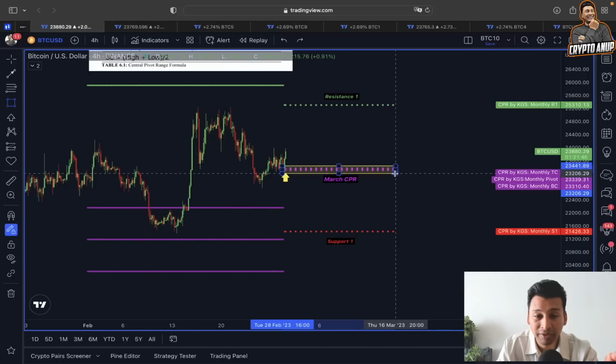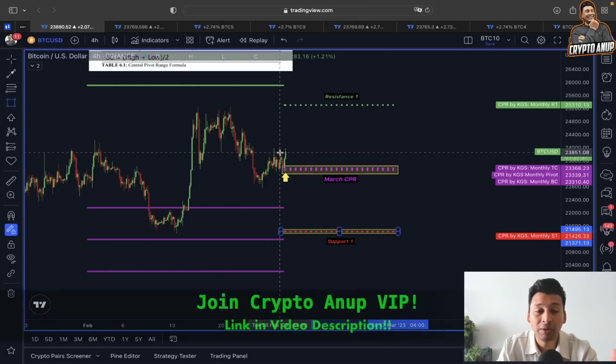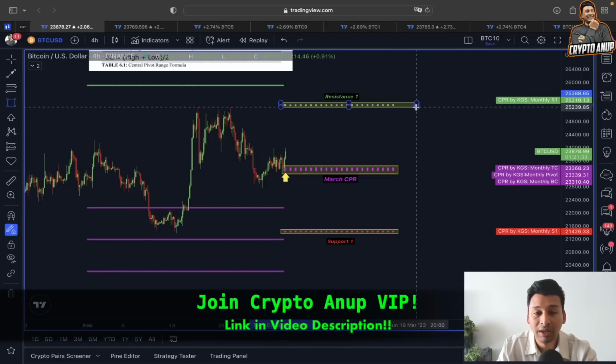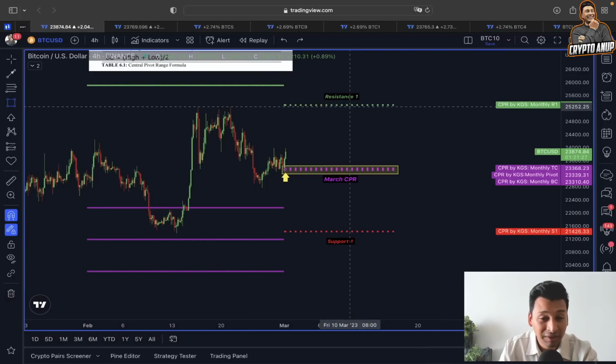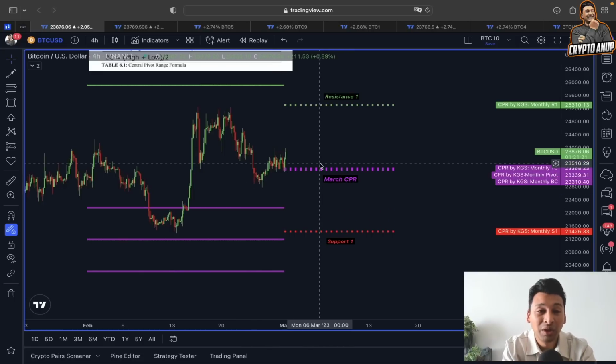And if we break that, the first monthly S1 line is going to be looked at as our target, which is around 21,400. But remaining above this March CPR lines means the price could also get gravitated towards the monthly R1 line. So this 23,000 or this monthly CPR is playing a significant role right now.